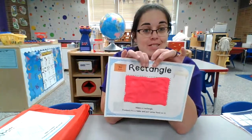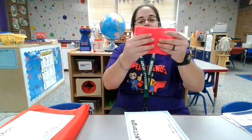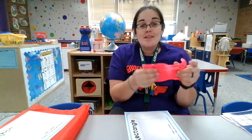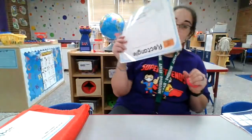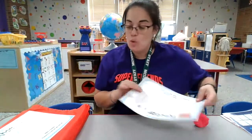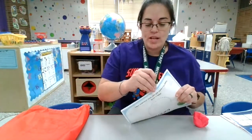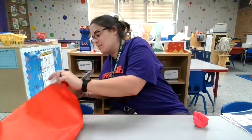Rectangles can look like this. They can look like this. I can keep stretching out my Play-Doh as long as I want, as long as there are two sides that are the same and two sides that are the same. It is a rectangle. All right. So these are really great when you want to talk about your shapes. Okay, and it's right in your red learning bag, and so is the Play-Doh. I think I use the Play-Doh all the time to teach different things.